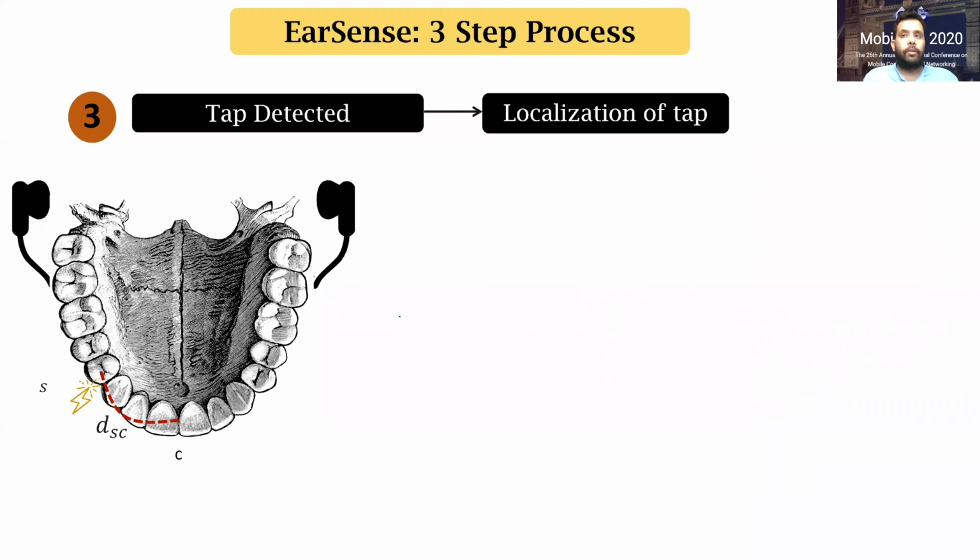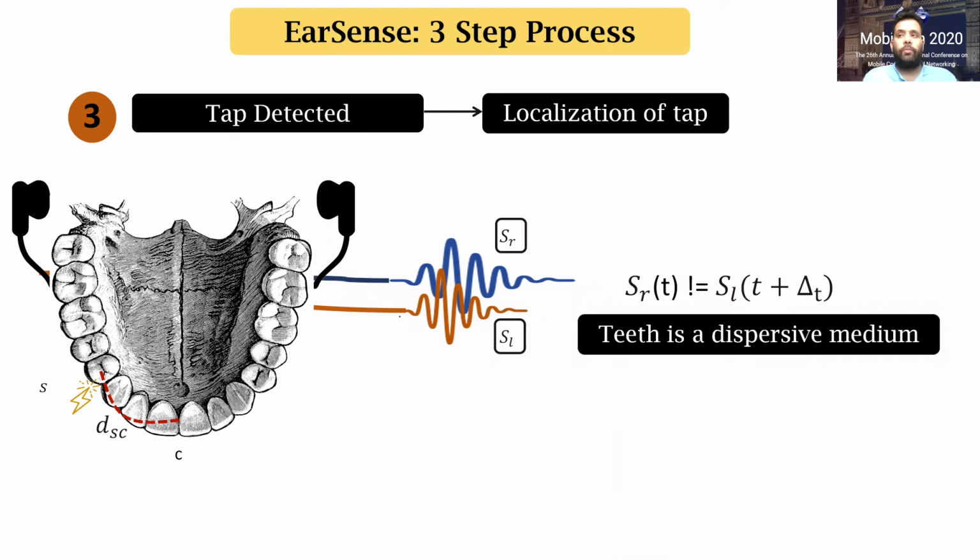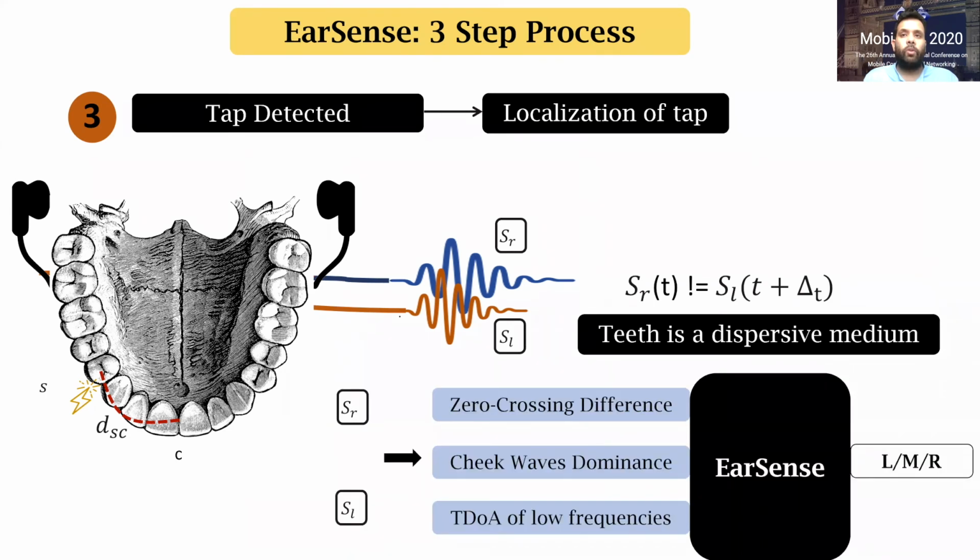If a tap is detected, we proceed with its localization. The challenge here is that teeth behave as a dispersive medium. Vibration signals of different frequencies travel at different speeds. Hence, left and right channels are not delayed versions of each other. The standard delay analysis will not suffice here. We designed a threefold approach to find relative locations of the tap. We propose to use differences in zero crossing time at left and right channels, dominance of cheek wave energies, and time difference of lower frequencies.